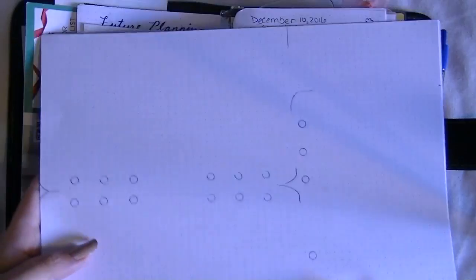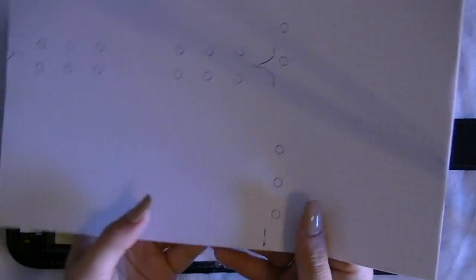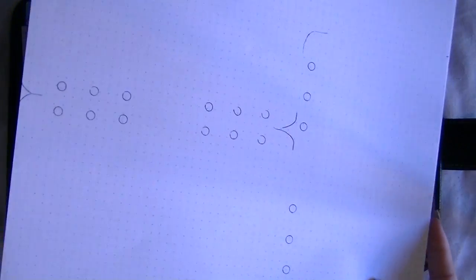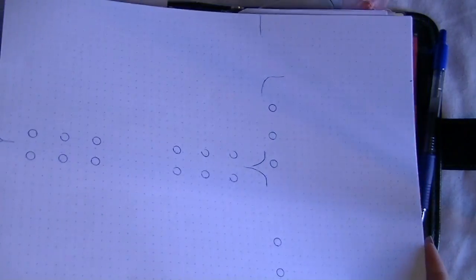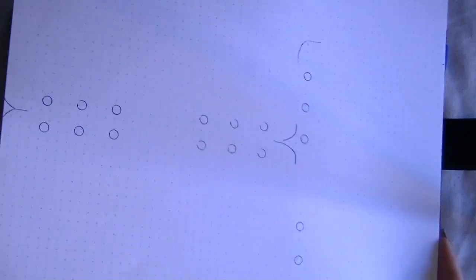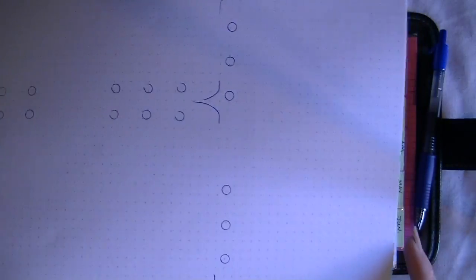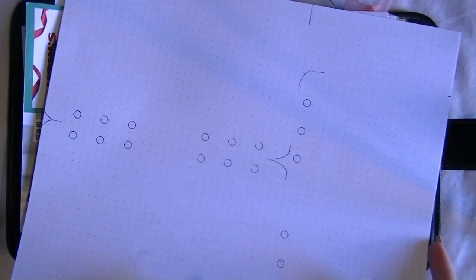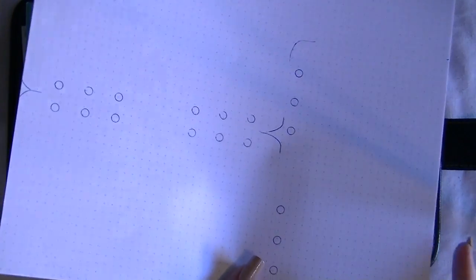Here real quick you can see I print out these dotted pages. I found a printable or a photo online. I saved it to my desktop and I print it at 102% because it has a little name or logo on the bottom and I don't want that on my pages, so I enlarge it a little teeny bit so that I can not have that.